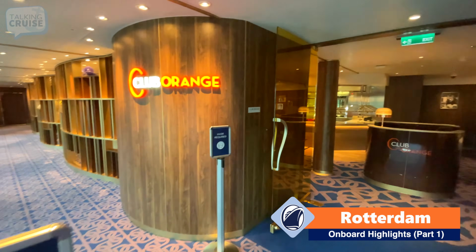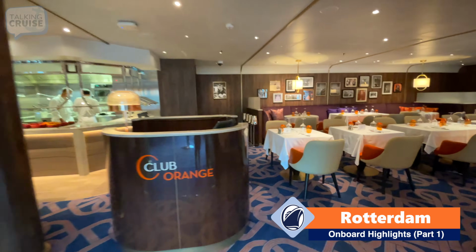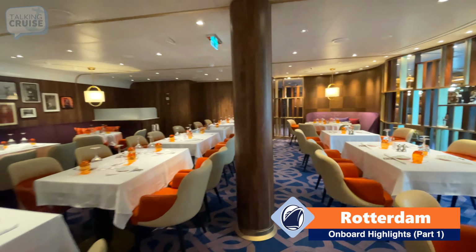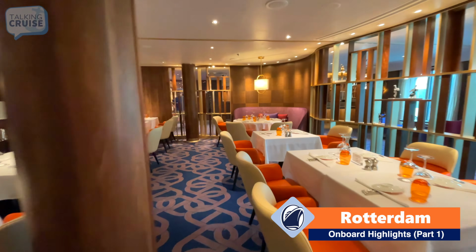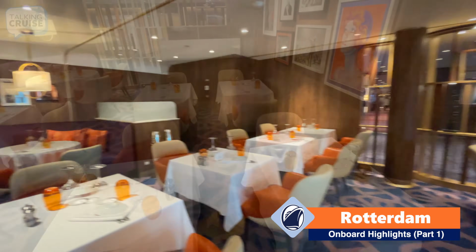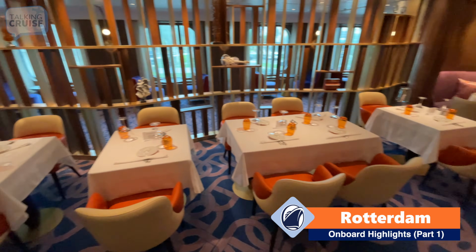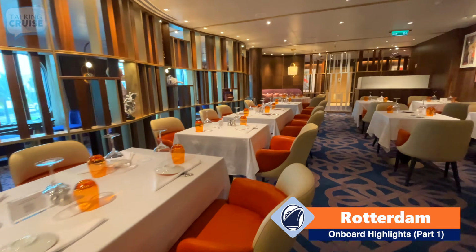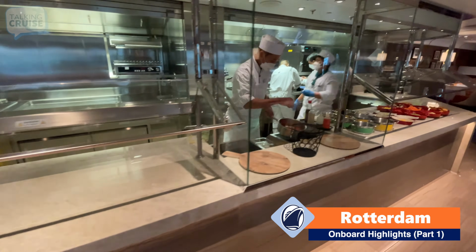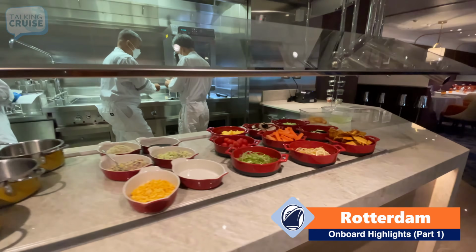So we're going to check out Club Orange. This is a relatively new program that they started at Holland America. It is an upcharge. You do pay, I believe, $25 to $35 per person per day, and it would give you access to having breakfast and dinner here in the Club Orange Lounge. You do also get some other perks on board the ship, some priority for boarding, priority for tenders ashore, like a demonstration kitchen because it is all open in plain view, which I actually like. A little bit of truth and honesty in cooking.